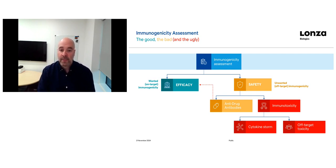We don't want the patient to raise an immune response against the drug or the modality that we're treating the patient with. And the safety can be further broken down into aspects of the immune response that can lead to anti-drug antibodies. This is typically the more general immunogenicity that people refer to when they're talking about clinical studies. We're measuring anti-drug antibodies that patients develop against the drug. Normally, they're not associated with safety issues. They clearly can be, and there are some cases of that. But usually, it's more of a detrimental impact on the PK, PD, and hence the efficacy of the drug. So it's definitely something you want to avoid from a drug performance perspective.